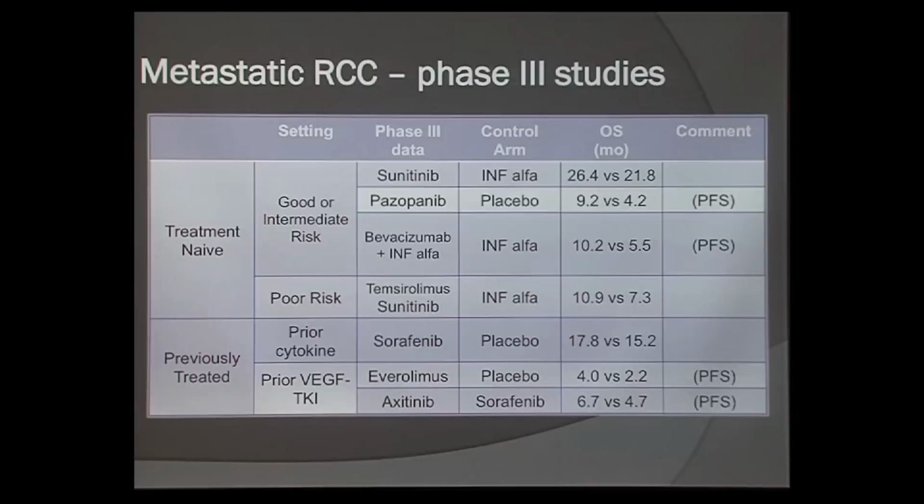And it used to be thought, let me go back a second, that patients who have non-clear cell RCC fall in this poor risk category, and in general it's true. Patients who have non-clear cell subtype of RCC have worse outcomes than people who have clear cell. So it used to be thought that maybe temsirolimus was the best option for those patients. Recently, last month at our National American Society of Clinical Oncology meeting, it was shown that temsirolimus actually isn't better in those patients.